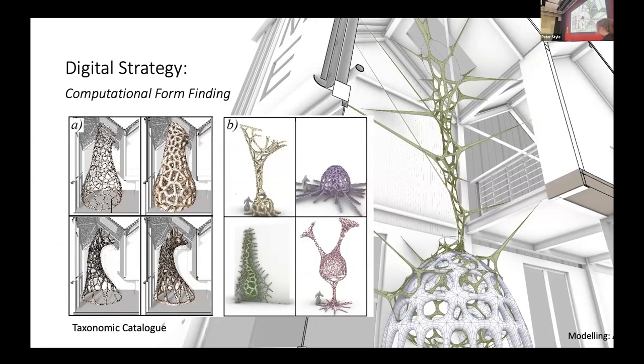And very in the beginning, we were already thinking about our digital strategy to really develop this in parallel. We did computational form finding and asked these questions: what are we actually? Are we a parasite? Are we a tree? Are we a climbing plant? And in which design, how do we want to take the space? So as previously shown in the diagram, this was developed in parallel with 3D modeling from our great colleague Armand.